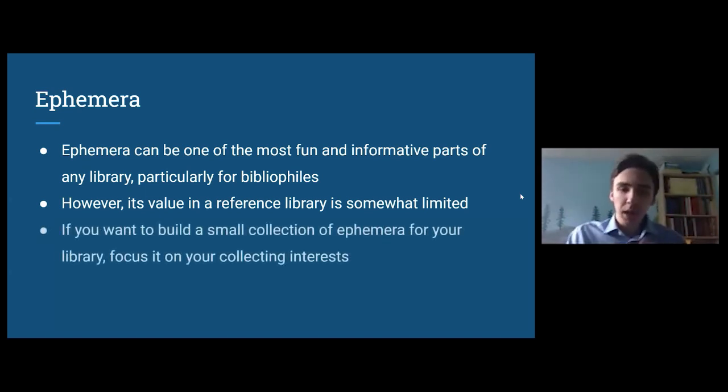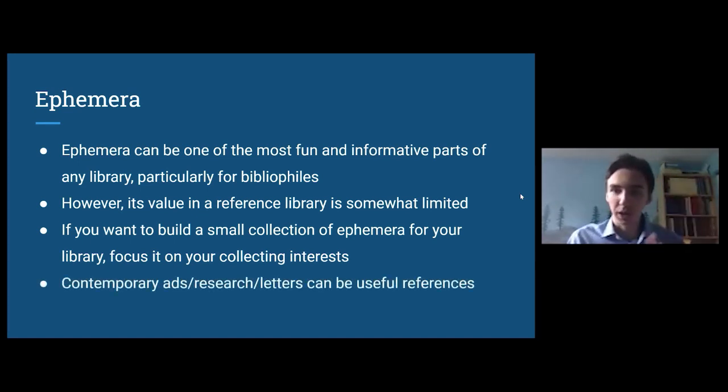If you want to build a small collection of ephemera for your library, especially your reference library, focus it more on your collecting interest. It doesn't help you to have huge random piles of paper and random ephemera that fall outside your interests. That information can usually be better found in books or periodicals. But contemporary ads, like in newspapers from 1958, or research that had not been published, or even letters between collectors, can actually be really useful references, assuming they fall within your interest area. They can be useful just to see what was going on at the time, and with ads, for example, you can go back and see how much a coin was selling for at any given time.